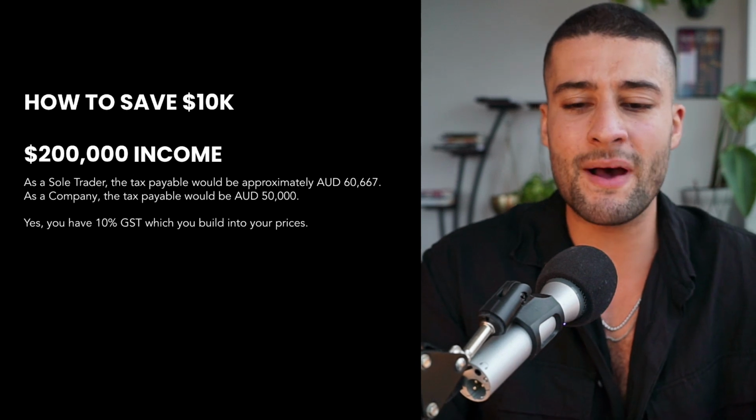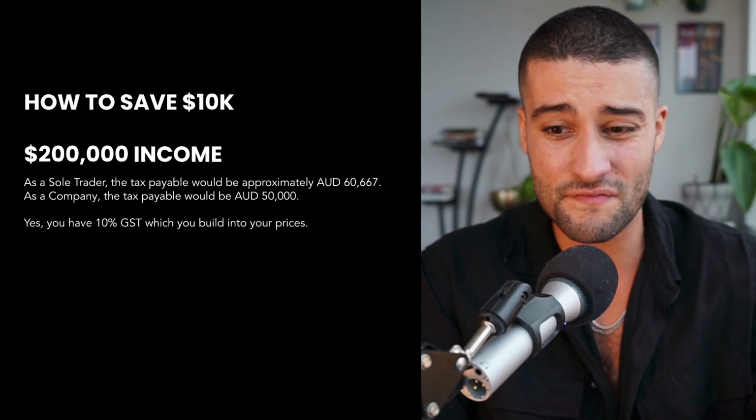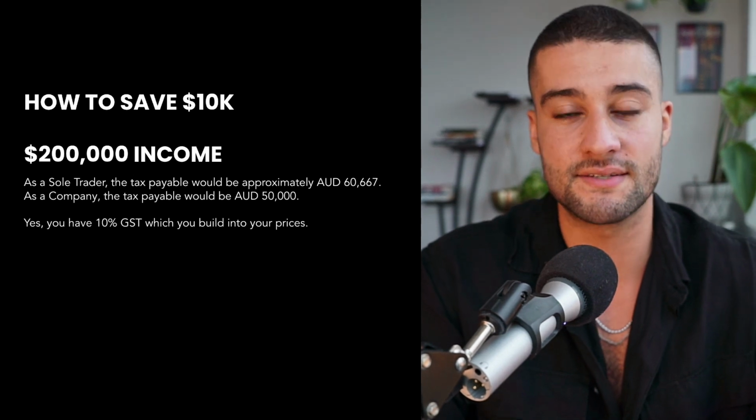10% GST. What do you do about this? Hey, man, what about this 10% GST? That takes it to 35%. 25 plus 10 equals 35. Suddenly not as favorable. Well, the government service tax should be built into your prices.